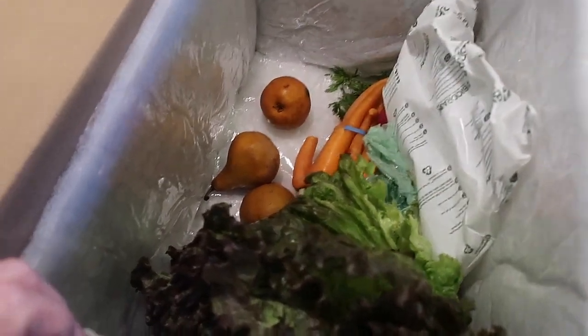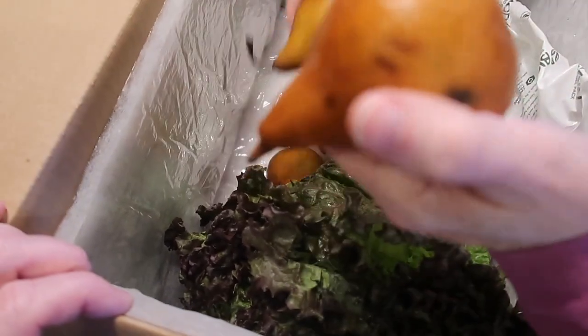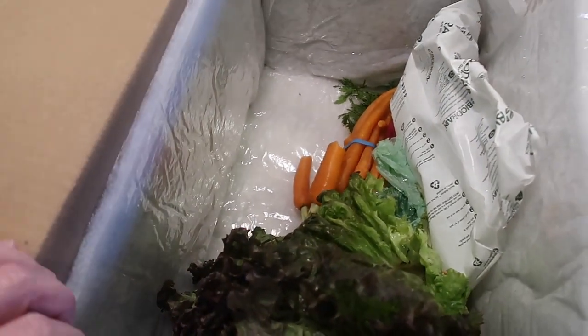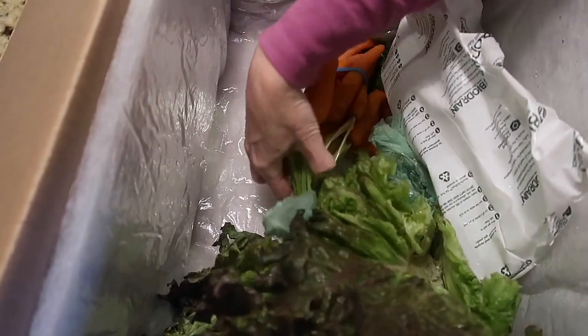So we got five mandarins, and probably two of them are not usable. Not very impressed so far. Okay. And my Bosc pears don't look too bad. Mm-hmm. That's good. Somebody ate half that carrot. It must have been a rabbit.